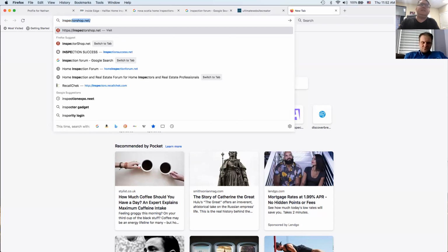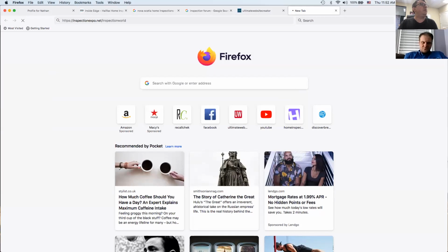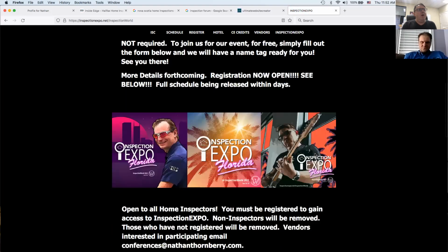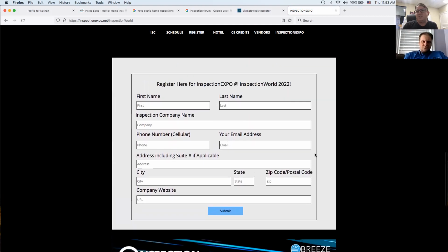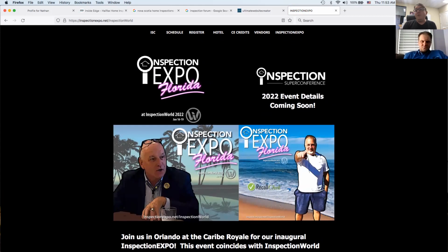Let's go to, let's see, inspectionexpo.net/inspection world. Okay, so this is just a page, but this page took me all of 25 minutes to build, including the form, which is a custom form that I built, and the direction of that to somebody that is taking registrations in and following up, that whole system, 25 minutes. And I have about 4,000 websites. I never built a website until after I built a website builder, by the way. How messed up is that?